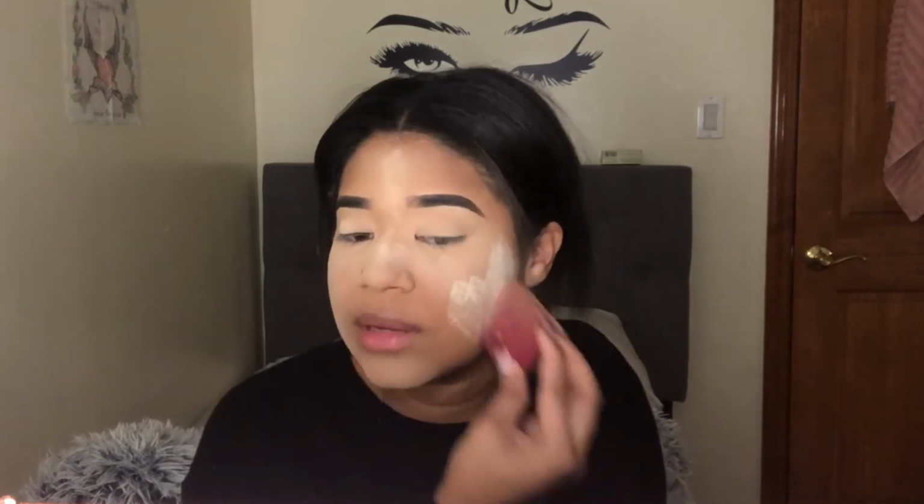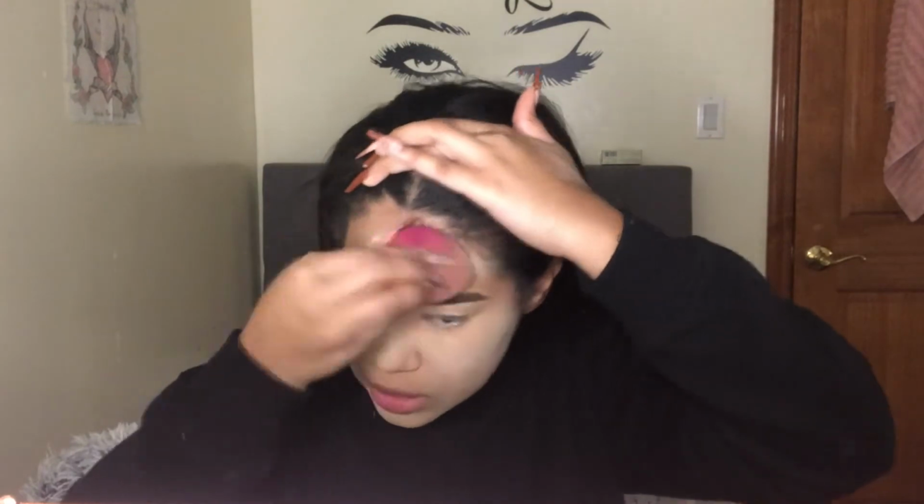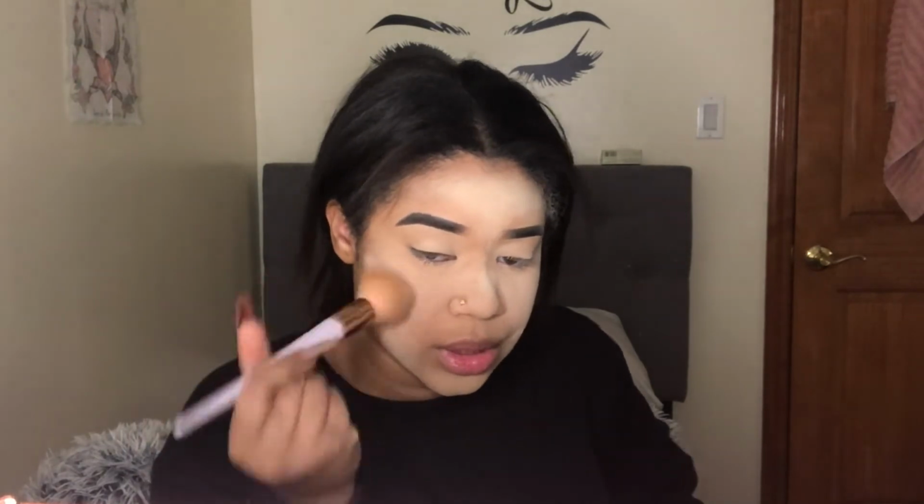And don't worry about flashback, because if any of that happens, if you feel like you look too light afterwards, you can always go over that with foundation powder on top of this powder. And with this, you're not gonna swipe. No. You're gonna pat it into your skin. So just pat it until all the powder is gone.